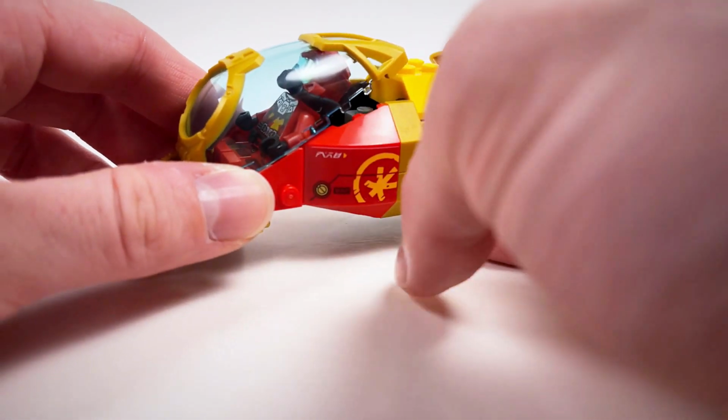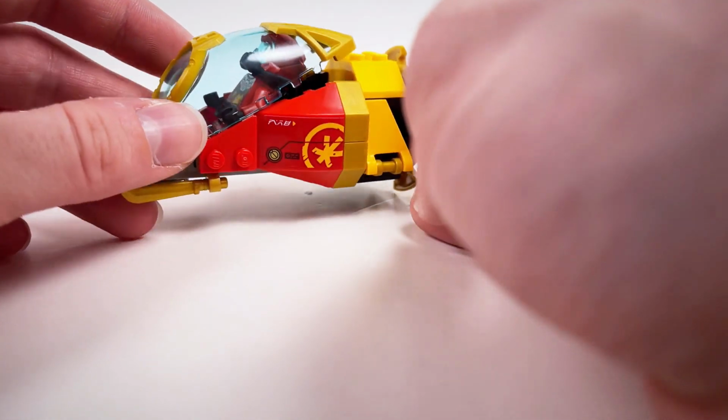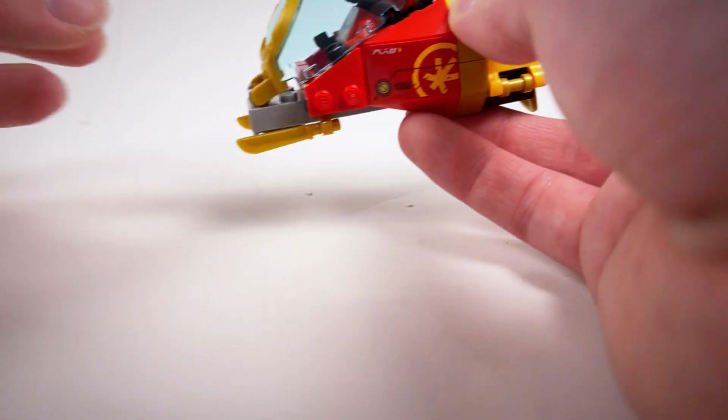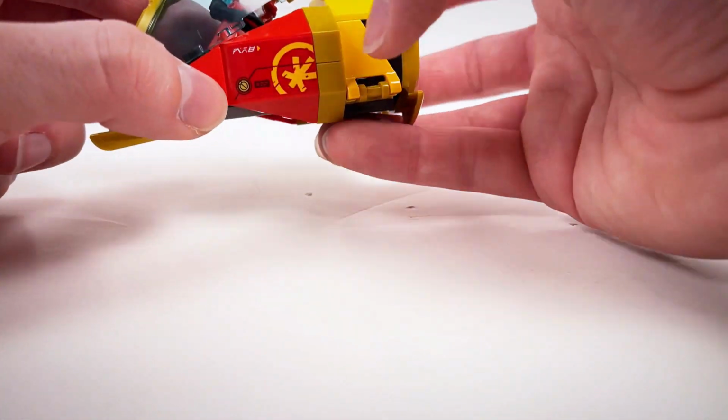Next up, our first real build is going to be Kai's little submersible. It's a pretty basic little submersible build. It's identical to all the other ones we got this wave. The only difference is the main color here and the weapons mounted on the front. Kai has some golden machetes, which came out with Island Wave, and they're pretty cool.